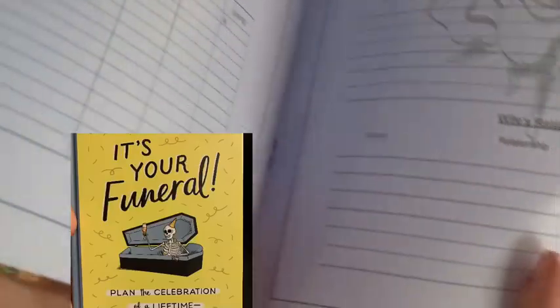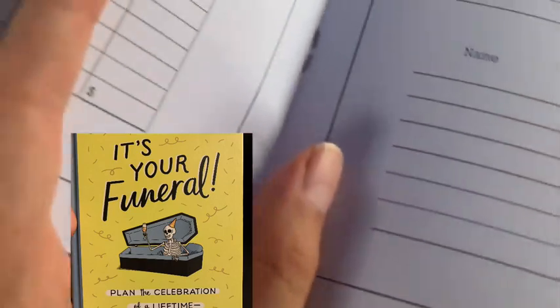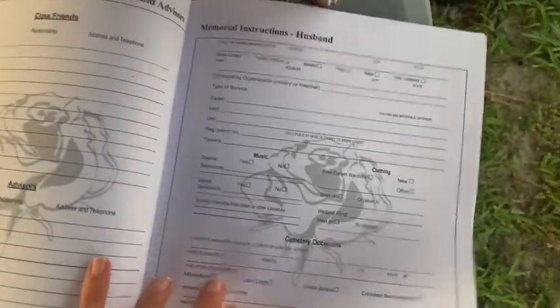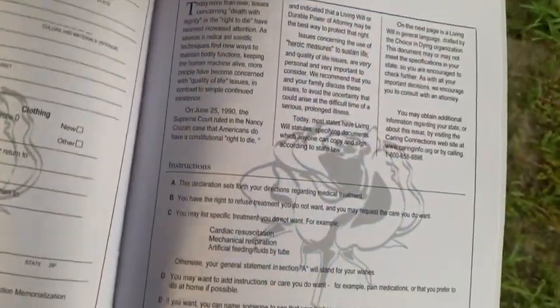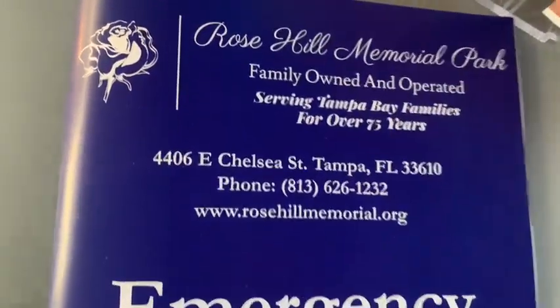Well, I have a book called It's Your Funeral, and it talks about different burial customs and funerary customs, but it literally has sections of the book like, what do you want your funeral to look like? What do you want your obituary to look like? Are there people you don't want at your funeral? Is there music you do and don't want at your funeral? So I have it on my pink emergency folder on my fridge. It has like, here's my life insurance, here's this, here's everything.